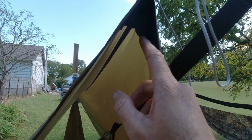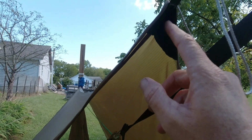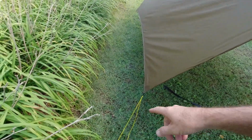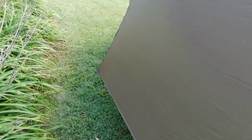And everywhere there's a tie out, it's got Hyper D 300 for the reinforcement patches. They're nice, and that stuff is nice and strong. And I've got yellow guy lines on all your tie outs here.